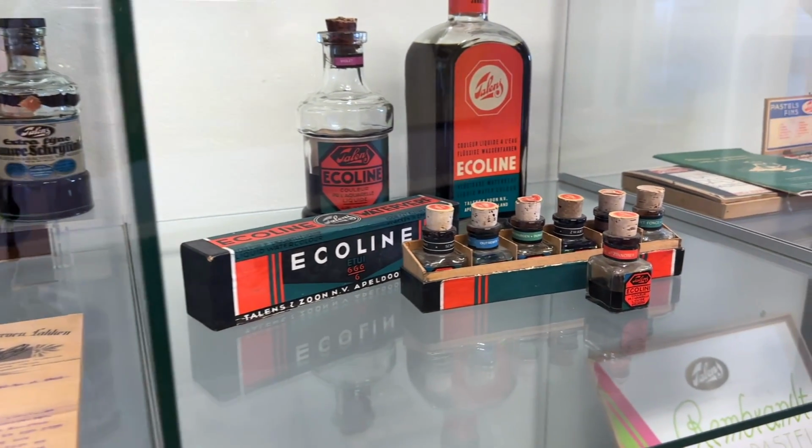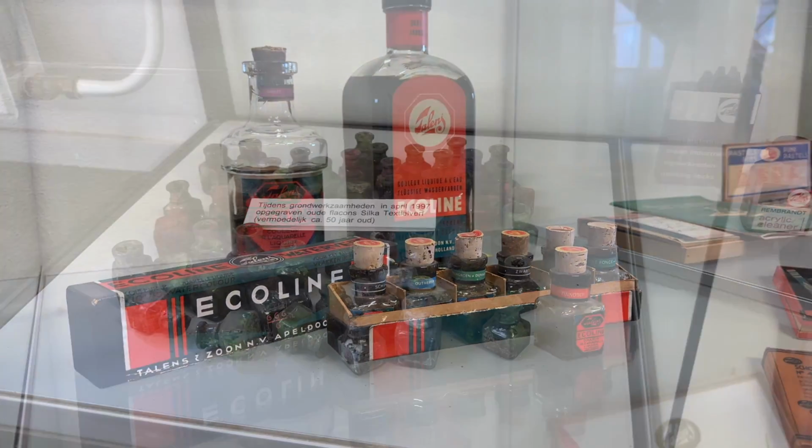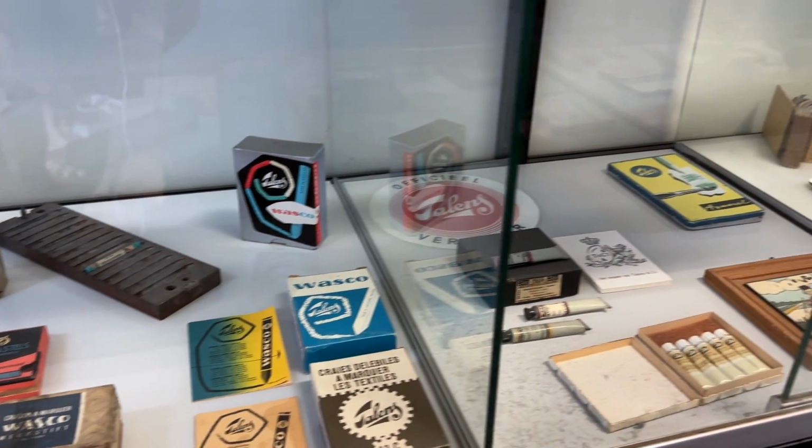Here, for example, is Ecoline. I thought it was a new product, but it turns out it's been around for a long time. From 1930 already. It's so cool to see all these bottles and containers. And I've learned an interesting fact about them.